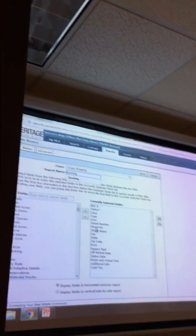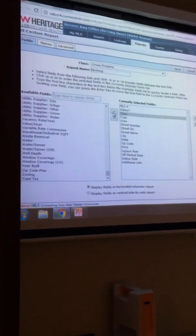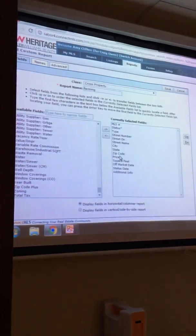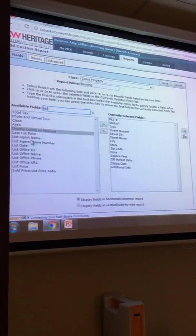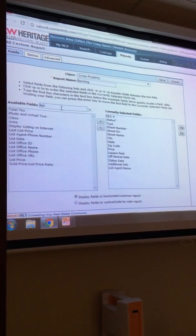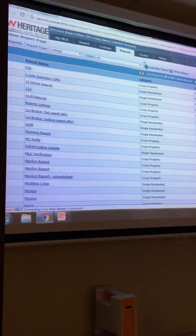And then we are going to take out taxes, we don't care about that. We'll take out photos. We'll take out class. And then we'll take out the area. We want the street name and number, zip code's fine. We need to add in the list agent. And really that's what we're going to be filtering through is the list agent. Days on market would be great. Here we go, days on market. And we're going to save that.